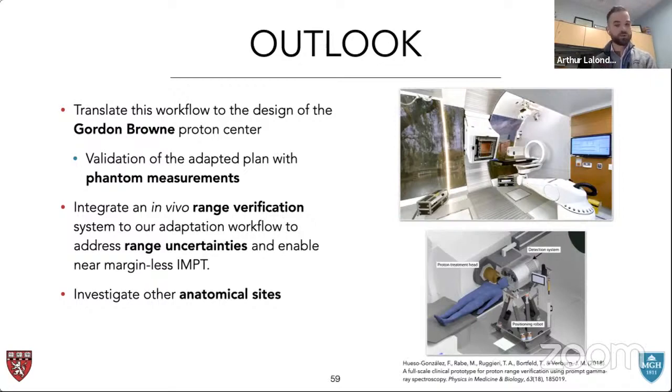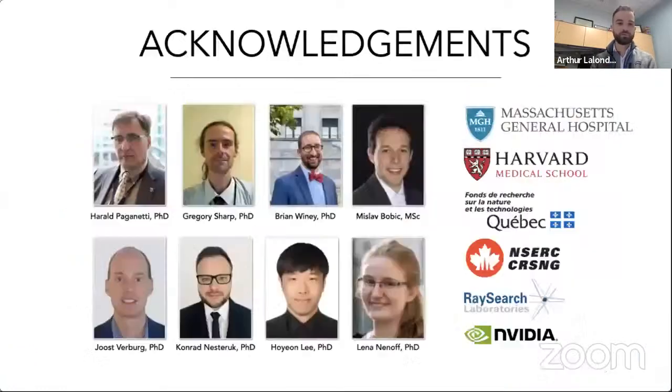And finally, everything I've shown so far is for head and neck, which made sense in the sense that we have a lot of anatomical changes and setup variations from fraction to fraction, but we don't have a lot of intrafractional motion. So everything I've shown so far deals with interfractional changes, but there are other anatomical sites where we see potential benefit of performing online adaptive proton therapy.